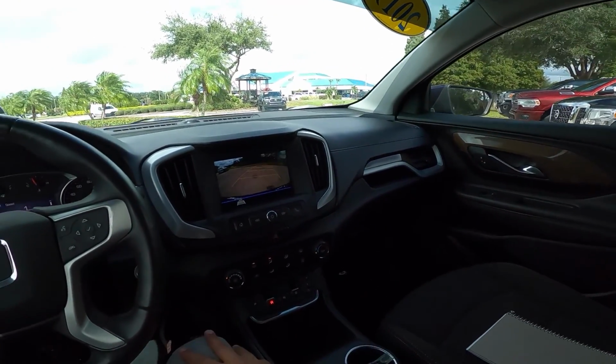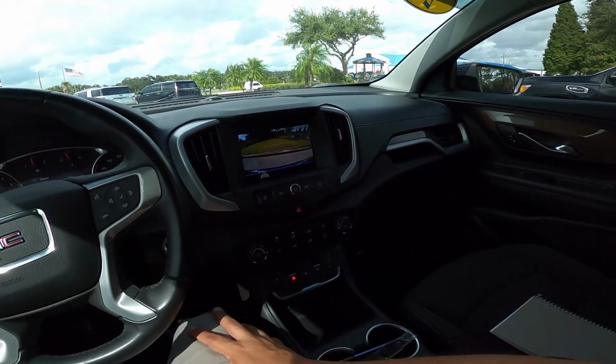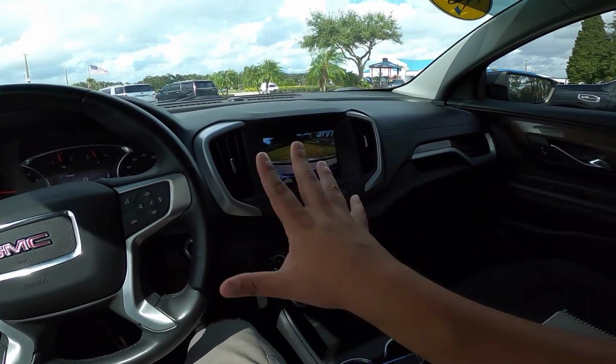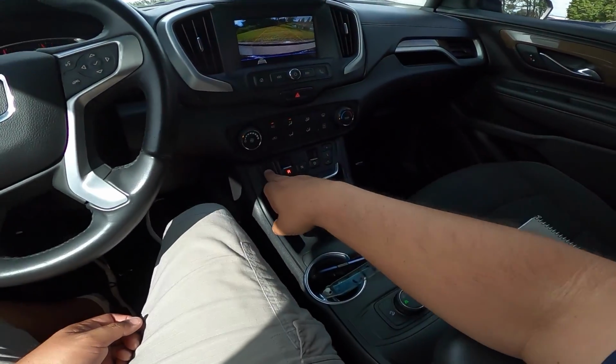It's not a bad camera. It's got pretty decent graphics to it. There are no sensors or anything like that, so it basically just gives you a basic camera for reversal. So we're gonna put this back in park, guys.